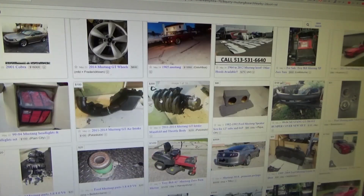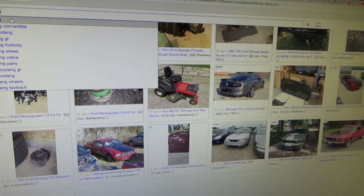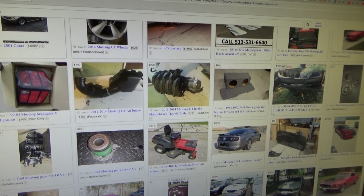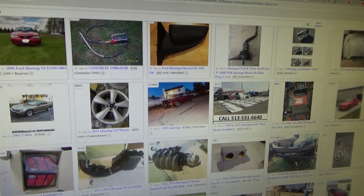That was initially what I was looking for. And I didn't honestly find anything. No mechanic specials, no nothing. Most of the things I found were parts cars. I'm not looking to buy a parts car and put it back together again. I just wouldn't have been able to do that. So I got rid of the Mustang convertible search, and I started just searching for Mustangs. And I did find a couple of things, but nothing that was in my price range that I was really looking for. Nothing that was going to be able to be driven 2,500 miles for $2,500 or less.